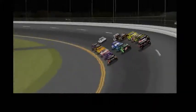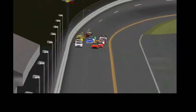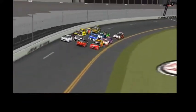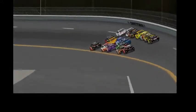Jamie McMurray now, he's going to move that number 1 car into the front. Teammate Kyle Larson back there in the middle of the pack, as you can see. So Jamie McMurray, he is right now leading this race. Keselowski to the outside, Kurt Busch on the inside, as well as Joey Logano down there. 3 by 3. All 17 cars are running in a 3-wide run.